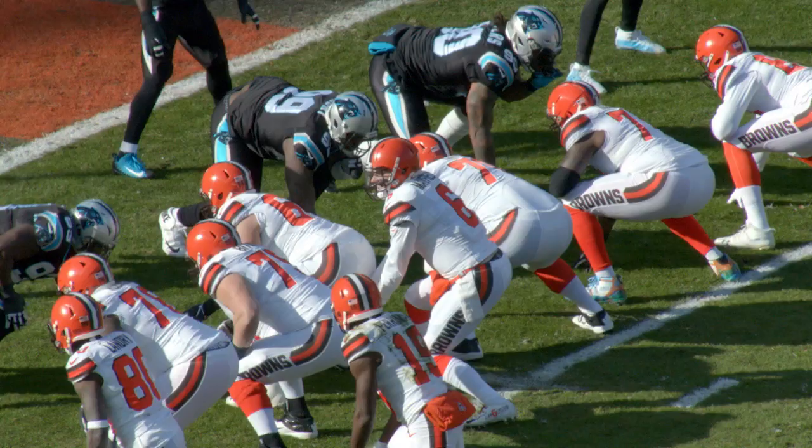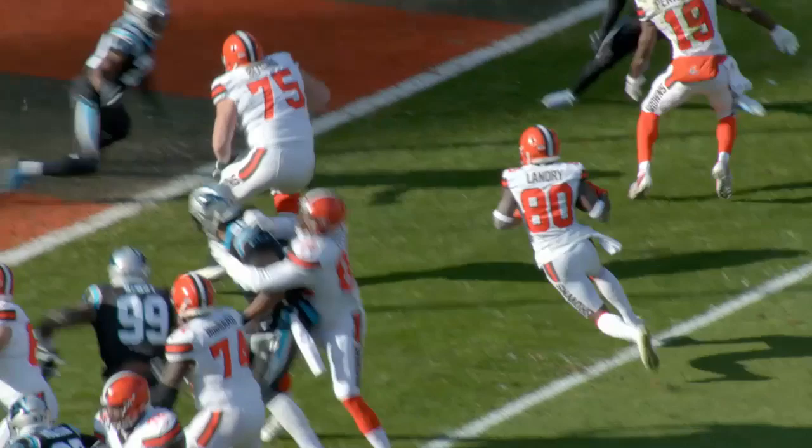Mayfield under center, takes Perriman to the left, hands the ball on a sweep. Landry's got it. He's in.